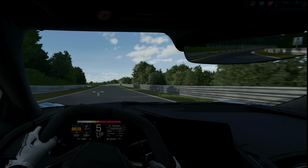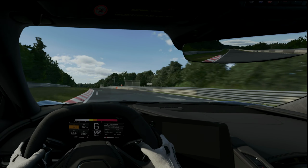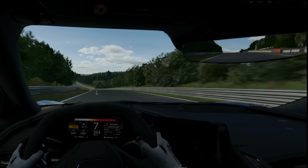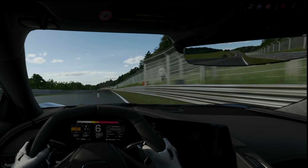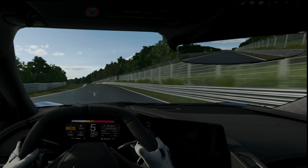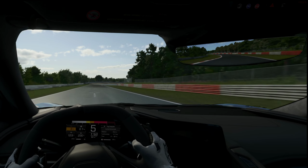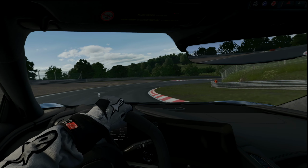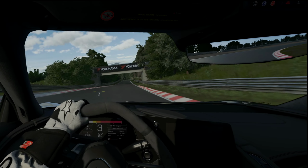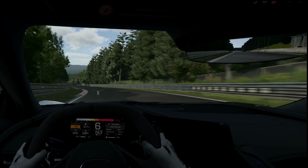Gotta readjust my thumb pretty often. I mean, like I was saying earlier, it still has that weird stick placement, but my hand is not getting all numb and tired like it was with the... This is cool, man. This is really cool.